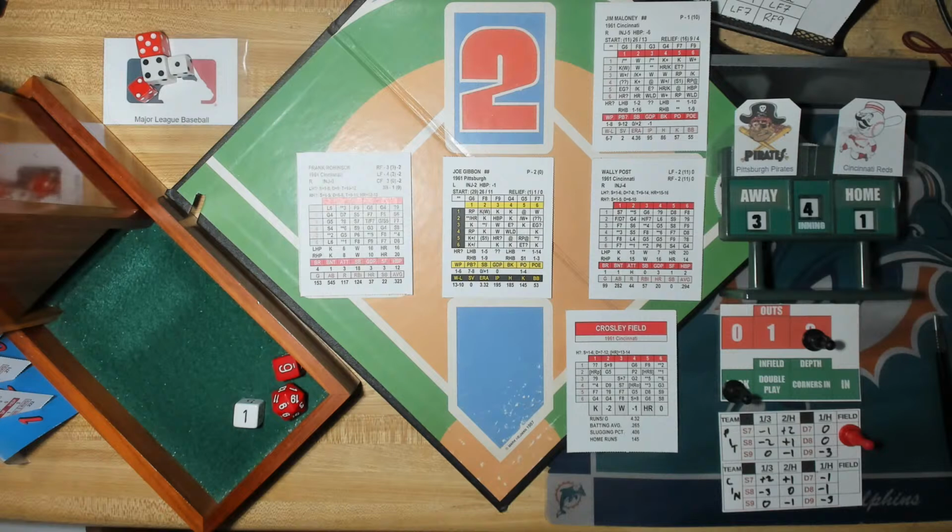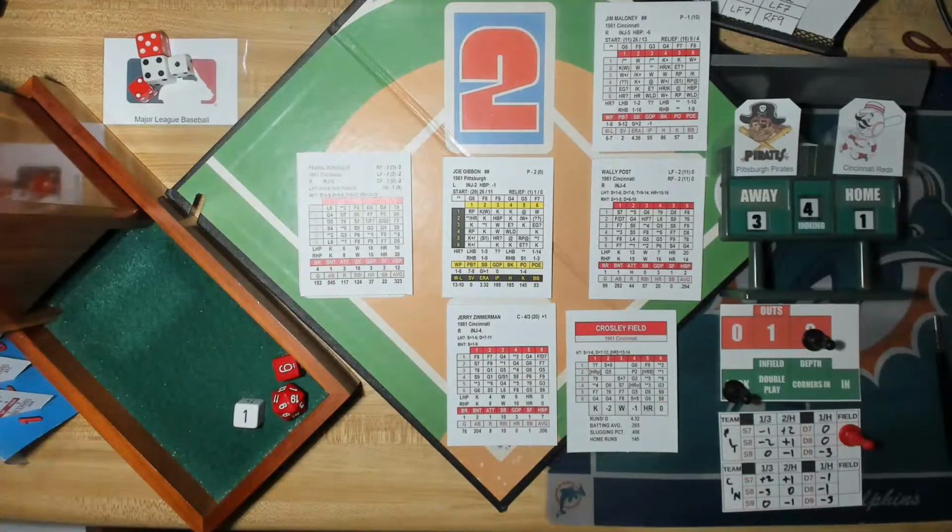But now runners at the corners. Going to fly out the left now. A chance now for Zimmerman. Zimmerman is 0 for 1.